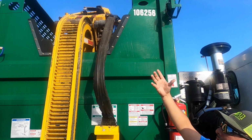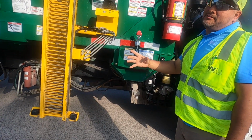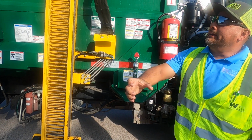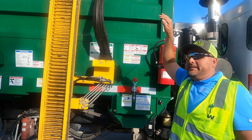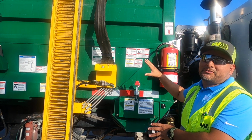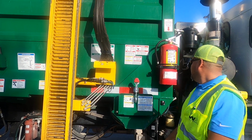This arm right here, I'm going to demonstrate in a little bit. The arm is going to come down and you guys will see it. It looks really cool. It comes all the way out, it'll grab a cart, and then it'll dump it up on top into the hopper. So there's a lot of moving parts happening all at once.